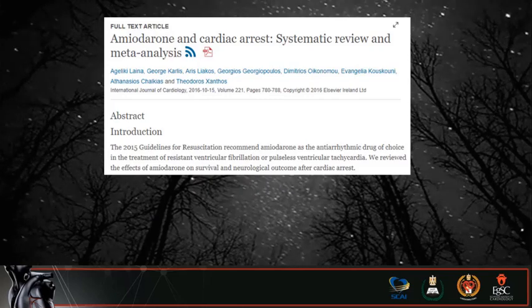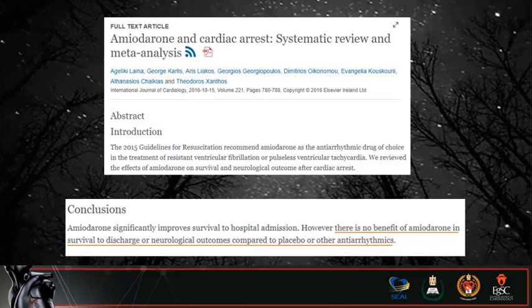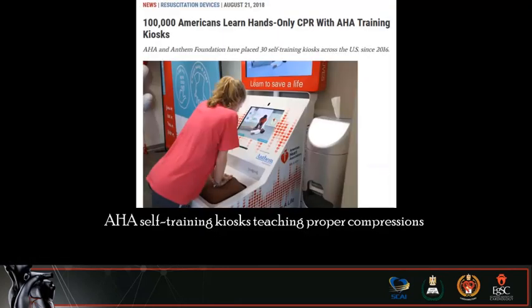What's the story with Amiodarone? Not a happy ending either, because there is no benefit of Amiodarone in survival to discharge or neurological outcomes compared to placebo or other antiarrhythmics. So basically you're back to square one.